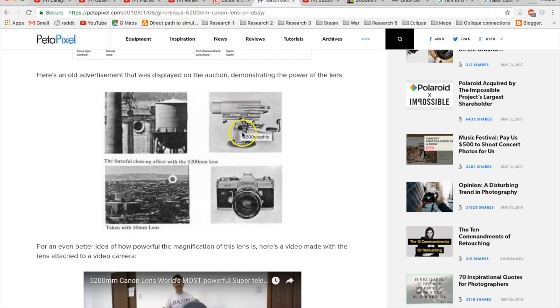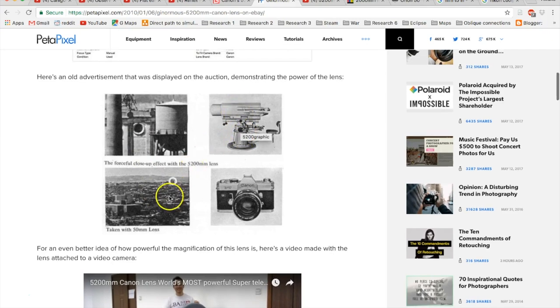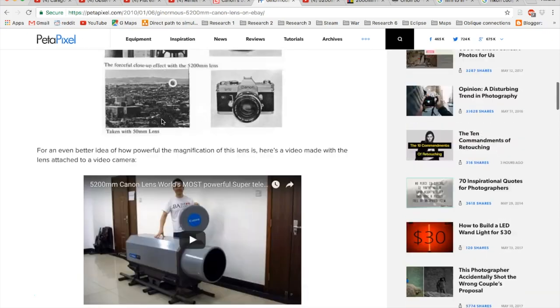This is the camera sitting on a stand. You see the size of this thing? Taken with a 50 millimeter lens. All right, you can see how far away that water tower is. Now with a 5200 millimeter lens. Anybody that's got a P900 knows that they can get this type of zoom capability out of the P900.